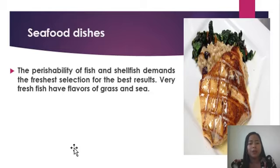Seafood dishes. The perishability of fish and shellfish demands the freshest selection for the best result. Very fresh fish have the flavor of grass and the seas. So, how to store fish and seafood? Ocean fish generally are milder in flavor than their freshwater counterparts. Lean fish have a milder flavor than fatty fish. And freshwater bottom feeders, including catfish, have stronger flavor due to their diet. While white flesh fish like cod and sole have a milder taste than darker colored fish like, for example, the tuna, which possess a more strong and meaty flavor.